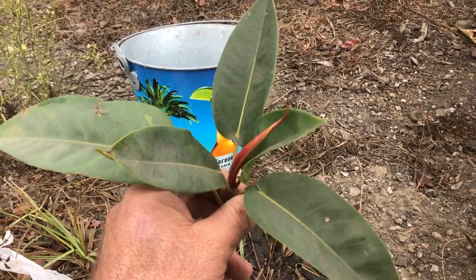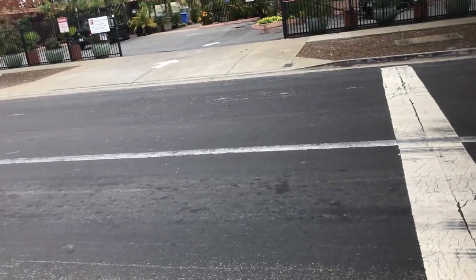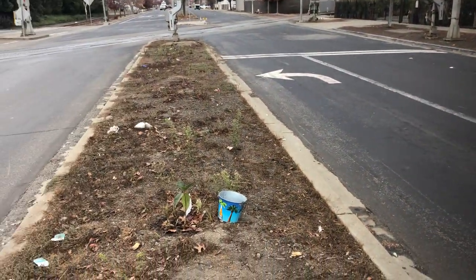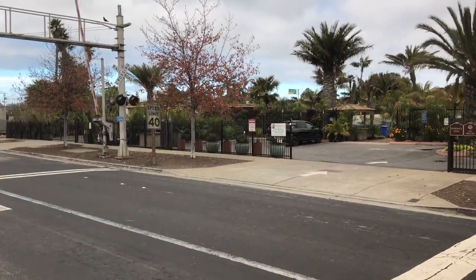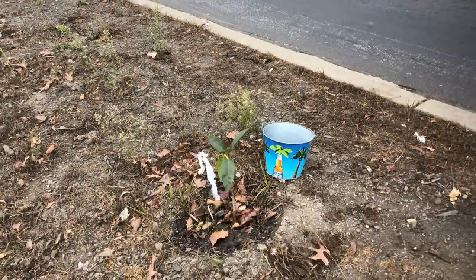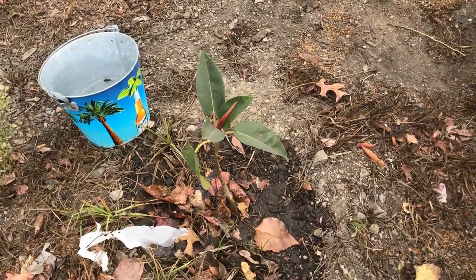And then after you do that, I want you to imagine what this little tree will look like once it grows up. It's going to be so awesome. Anyway, the city of Richmond won't know what hit them. But this is a perfect spot. Hopefully no one will hit it while it's little. When it gets big enough, they better not hit it because it'll probably win.